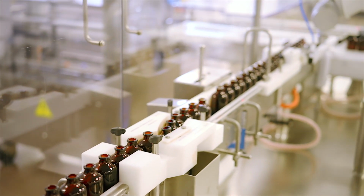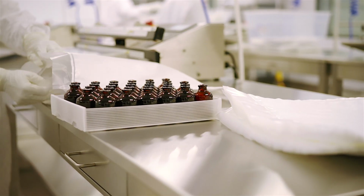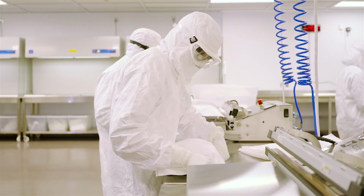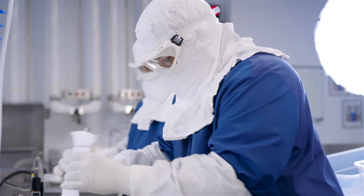Prince can also support your aseptic and cleanroom packaging needs. From kitting and assembly to pouching and packouts, our skilled team and state-of-the-art facilities are ready to handle your most critical pharmaceutical and medical device projects.